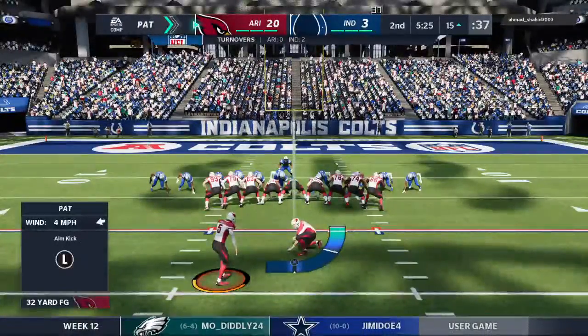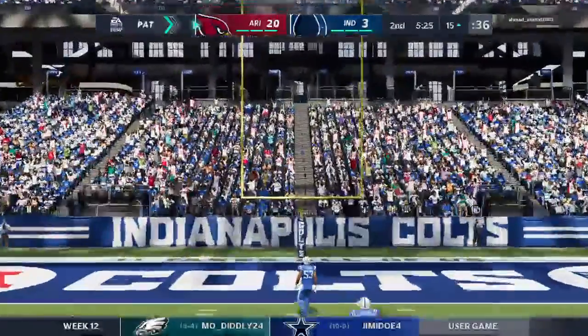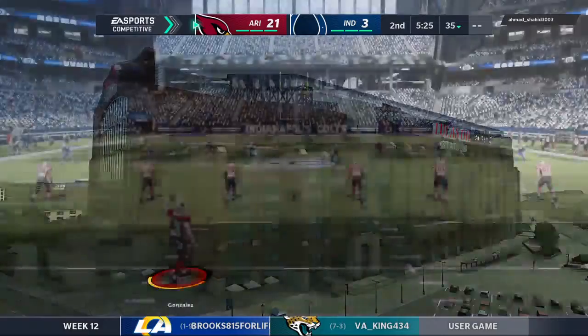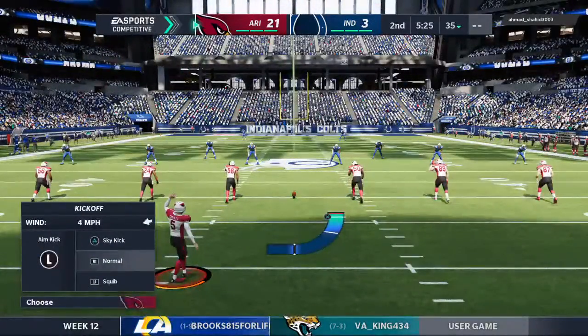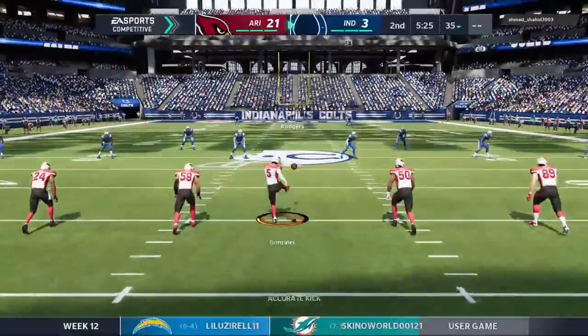If you want to be accepted by your teammates and coaching staff, make plays like that. And it's 21-3. Makes the score Cardinals 21, Colts 3. So they'll get another shot on offense following that pick 6.